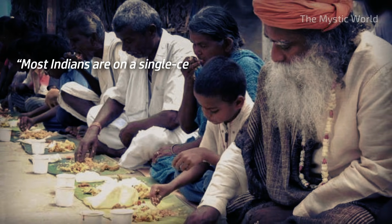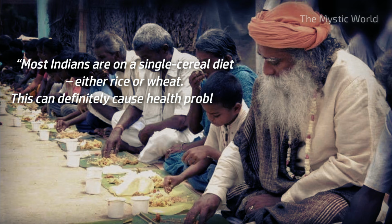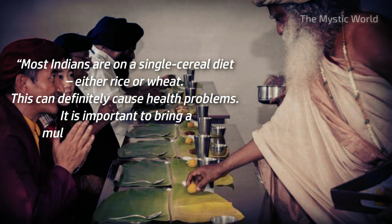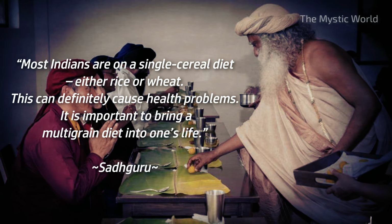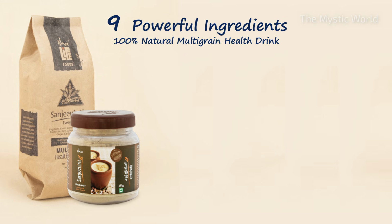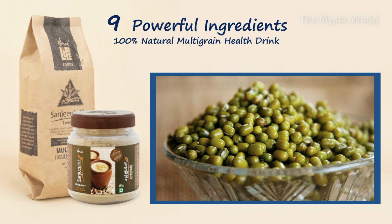Sadhguru says, most Indians are on a single cereal diet, either rice or wheat. This can definitely cause health problems. It is important to bring a multigrain diet into one's life. Isha Life Sanjeevini brings the goodness of 9 power-packed ingredients in one health mix.